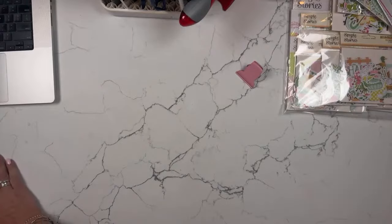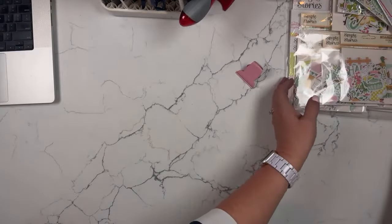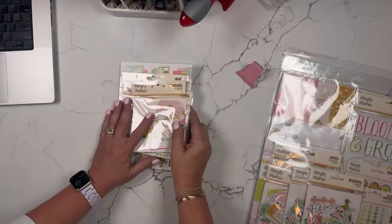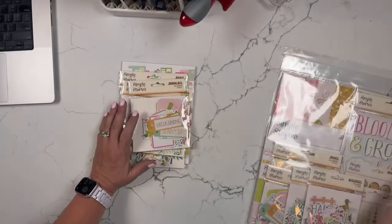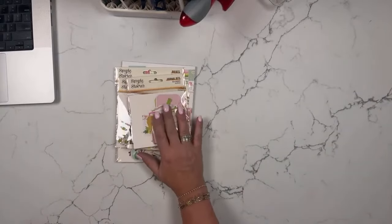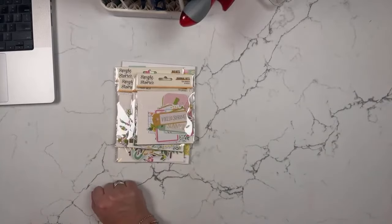The second collection is one of 4 new collections from Simple Stories, and it is the Tea Garden collection. So we're going to take a first look at the a la carte products, and then we will take a look at the big bundle. This may look quite a bit smaller than we're used to seeing from Simple Stories.